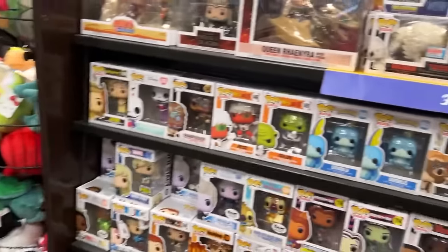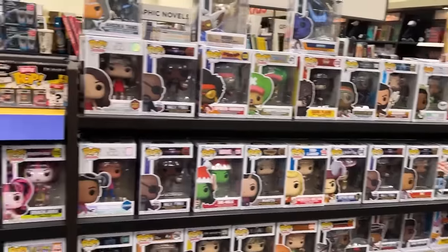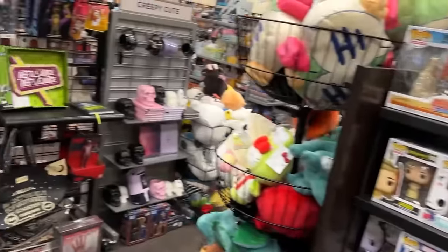They did get some new Batman and Robin figures again, so maybe the collector's editions are coming. If I do see anything else here, I'll let you see it. If not, I'll see you at the next stop.